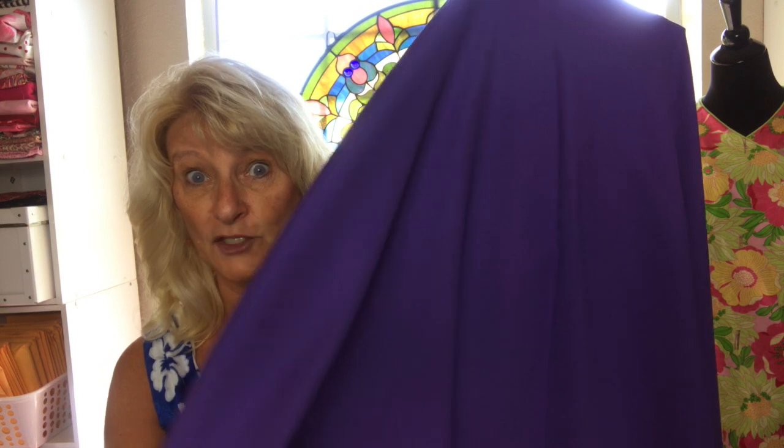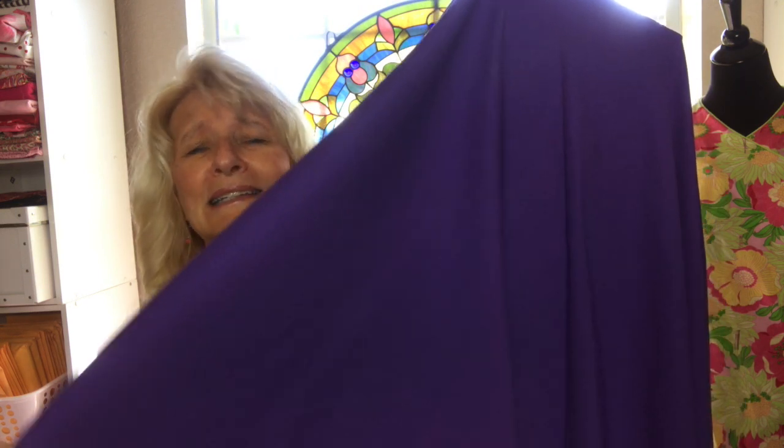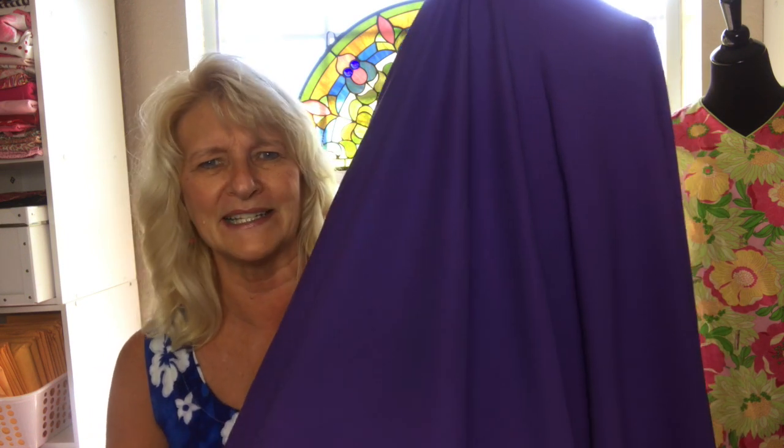It's not a terribly saturated purple, but it's ponte. Oh my gosh, that beautiful stretch, the weight that a ponte has.